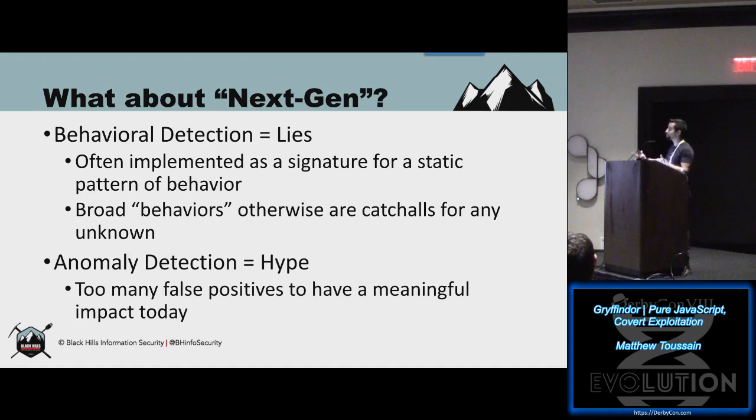So behavioral detection, this is one of those big buzzwords. Most of the implementations of behavioral detection are actually signatures of a pattern of behavior. So it's not a signature for one thing, but it's 2 or 3 things linked together and a signature for that. It's still a signature-based detection mechanism that's not really a behavior. But you'll hear it called that all the time.